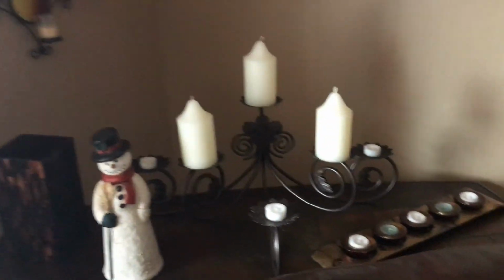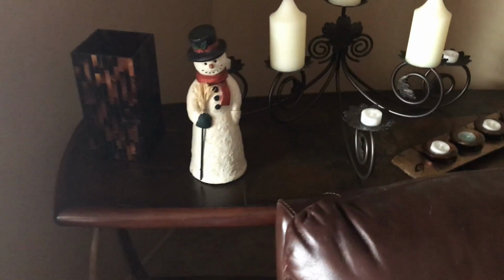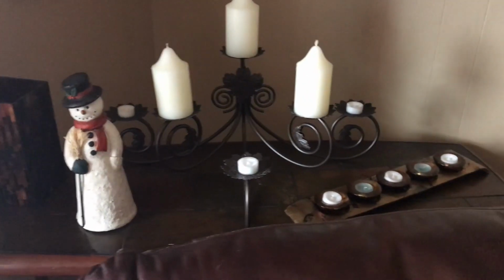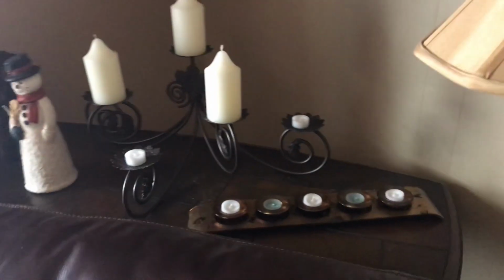And then on the table behind, oh yeah, there's a chair here now. We kind of switched up the furniture a little bit just to try something new. We usually do that after the new year. Just another snowman from the mantle. And then the theme of the candles is kind of like white and blue for this spot.